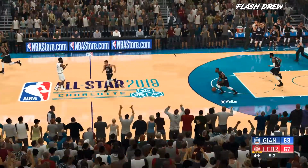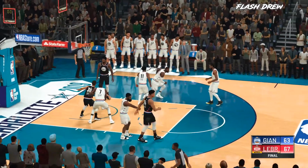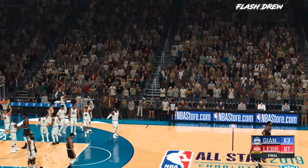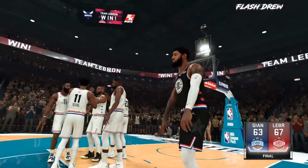You know, it's nearly impossible trying to defend Harden. I mean, he has it all in his package. One of the best penetrators in the game. He's a great passer, and we know what he can do scoring the ball. So a close game sees the West All-Stars taking this one. Probably a little closer than they would have liked it, but a win nonetheless.